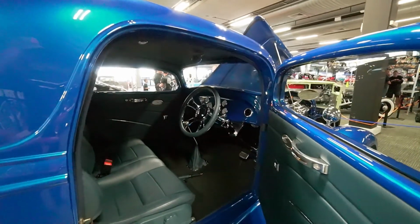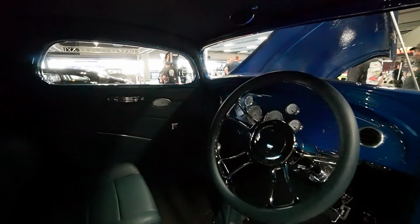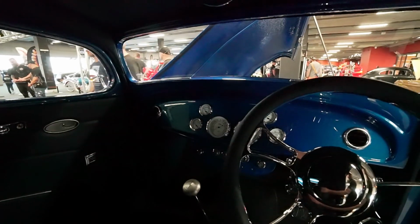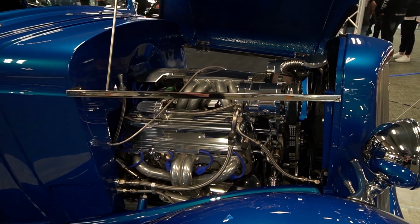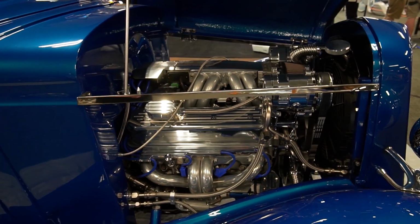I kind of had feelings that I'd like to show it again, but I've got a lot of pressure from mates and that to drive it. So I will drive it. Look, I want to drive it. I didn't build it to show it. I built it to drive it, but it'll be more for local events, not long distance stuff.